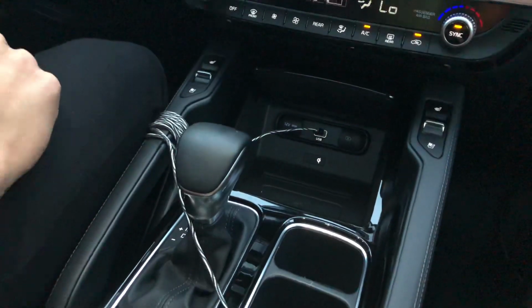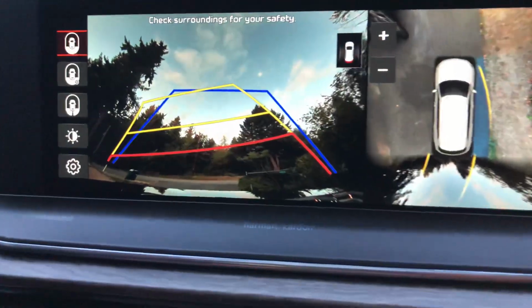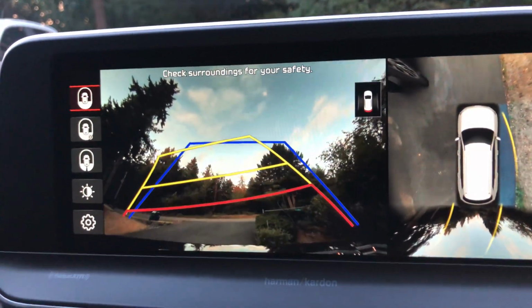If we put it in reverse here, it's going to give us a 360 view. Actually, hold on. Let's put the tailgate down. This is party mode right here.